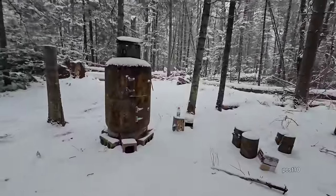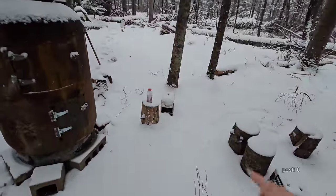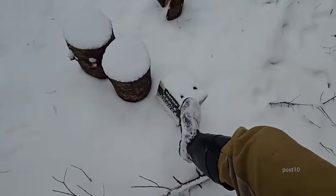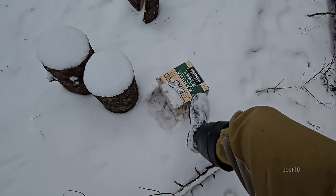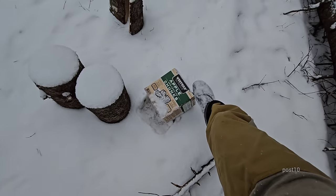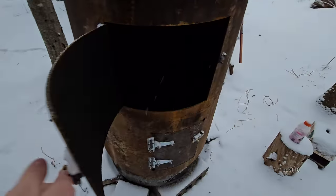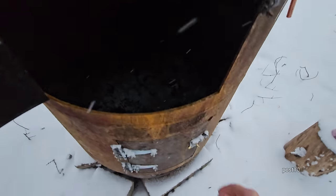So here's the smoker. There's a box of apple wood we used last time. And here's a full box we can cook something with today. Apple barbecue smoking chunks. So we got these latches here. Can open it on up. Can fill it up with wood.